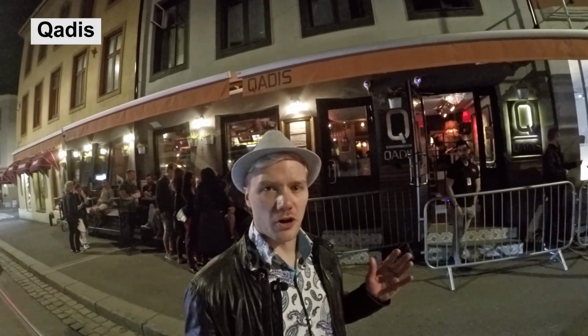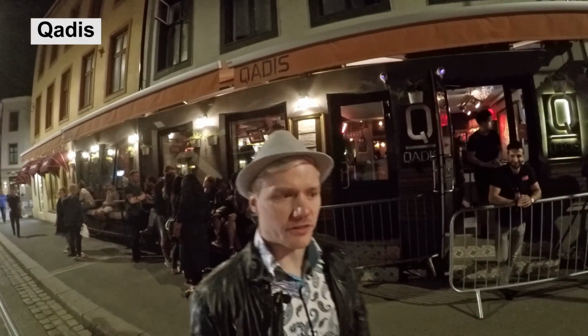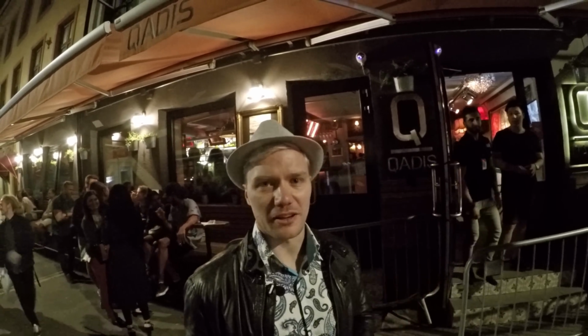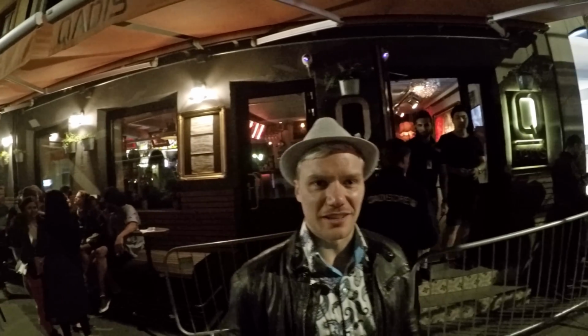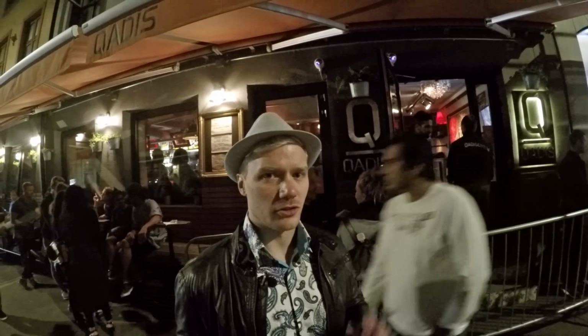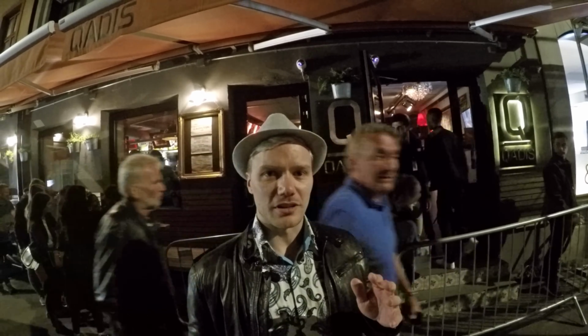We are now at the lower parts of Grünerløkka, and this is Qadis. This is a bar that has recently been reinvented, and I really like this new Qadis. It's kind of a mix between a cocktail bar and a sports bar, and they play chill music, but at the weekends more upbeat music and dance music, but no electronica. They have 7 kinds of beer on tap, but for drinks, Oslo Pro recommends the whiskey sour.